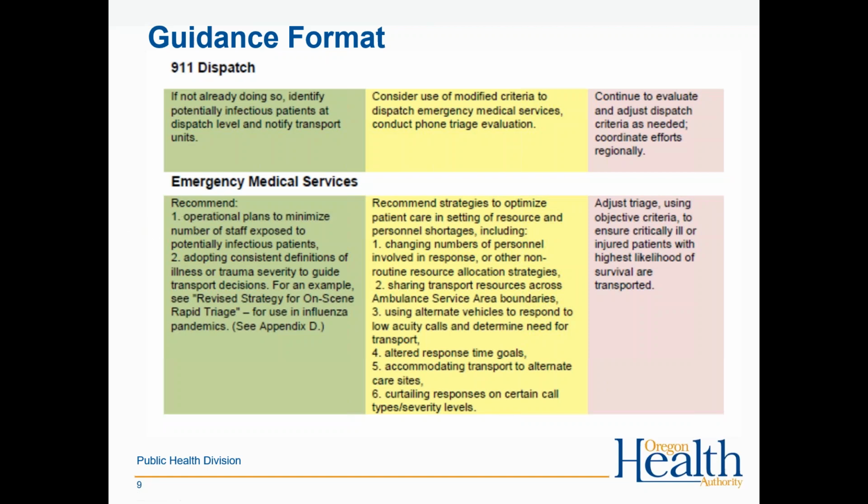Most strategies in this setting aim to increase capacity or surge to care for more people using existing resources. To recognize the value of this guidance, we need to think back to past episodes with severe winter storms and influenza that left many healthcare facilities in the state with high patient census and low numbers of staff to care for them. Many facilities used surge capacity strategies outlined in this guidance to address the situation.